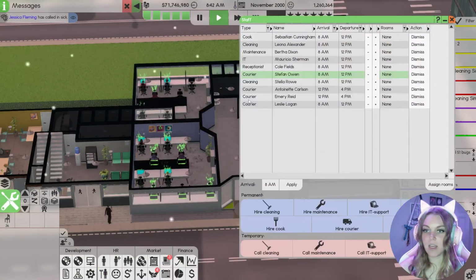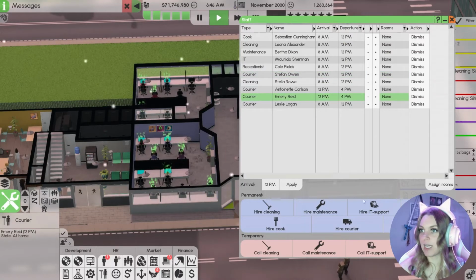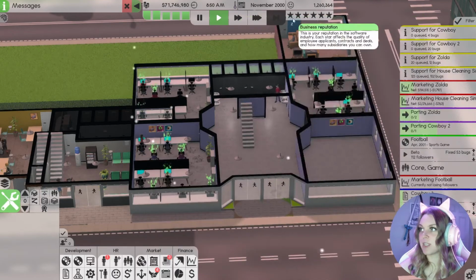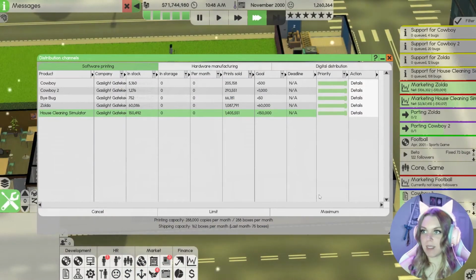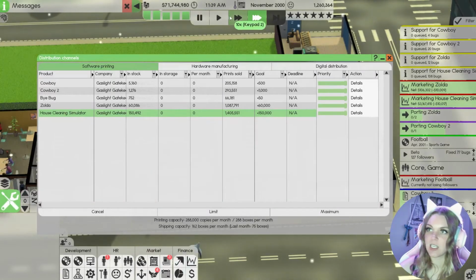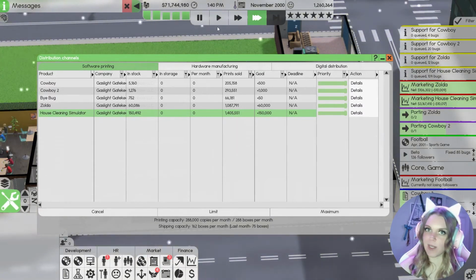Another thing I want to do is go to our manage staff and find one of our late night couriers, this one, and we're going to go ahead and dismiss them just because we aren't printing as much as we were. I also want to go into our distribution and maybe take house cleaning down to 80,000 now that the hype has died down a little bit. I'm hoping, actually, let's just keep our eye on it as we roll over to the next day and see how many we can reduce it by.